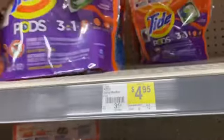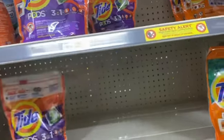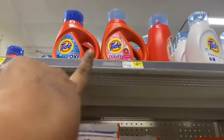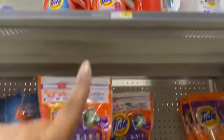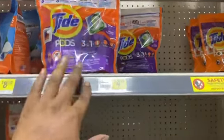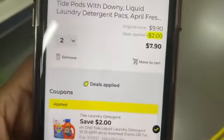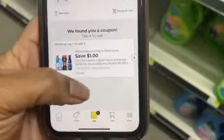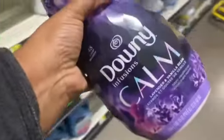We're going to pick up two of these bags right here for $4.95, and we're going to pick up one of these for $4.95 as well. So one liquid and two pods, or do it how you like, but the digital is attached to the pods. And this is the $2 that's attaching, so make sure you grab two of them. We have a $1 app coupon, but we do have a $2 coupon that should be attaching to these. So we're going to pick this one up.